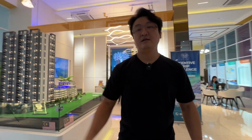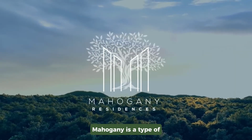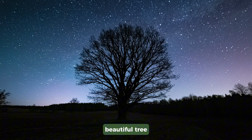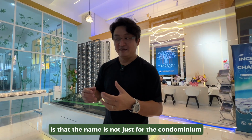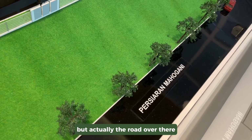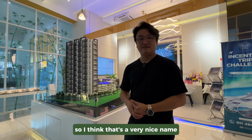There we are. Now, if you see the logo on top, mahogany is a type of a beautiful, beautiful tree, and I like the name. The interesting thing that I learned is that the name is not just for the condo, but actually the road over there is called Jalan Mahogany. So I think that's a very nice name.